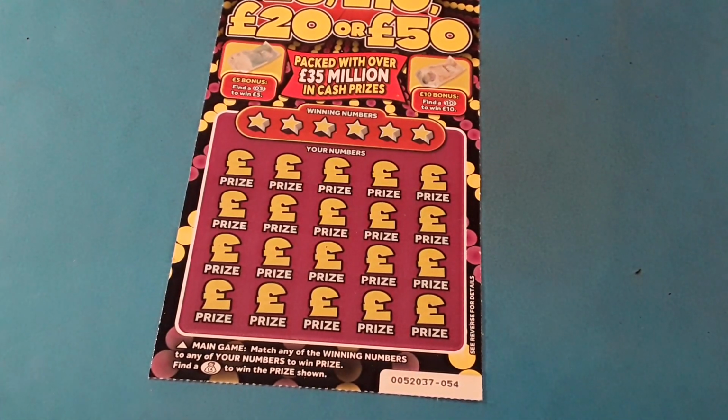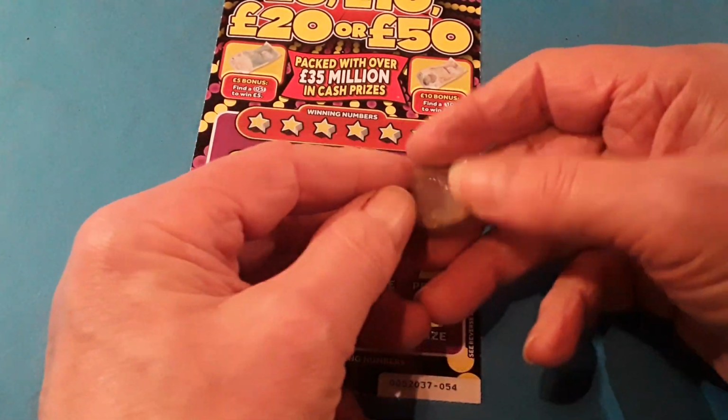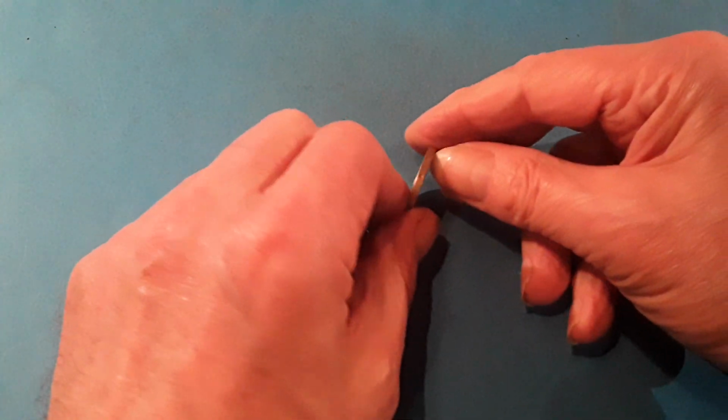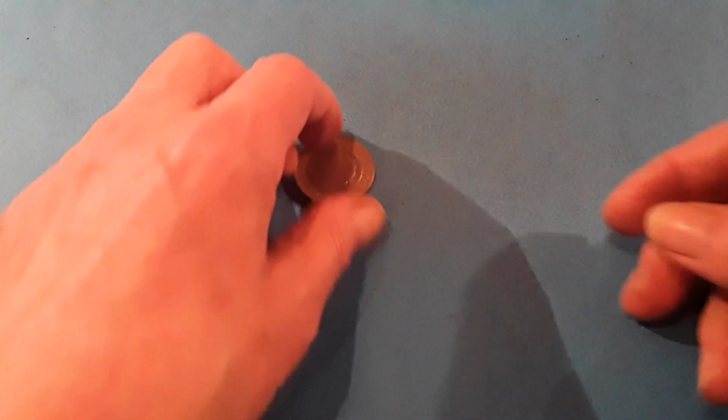Oh, boy. Oh, dear. No. Tell you what, I'll spin a coin. There we are. It's tails. If it comes up tails, we'll do it. If it comes up heads, we won't. 2 out of 3. Oh, we want a tails now. Oh, where's it gone? Bloody hell, it's heads.